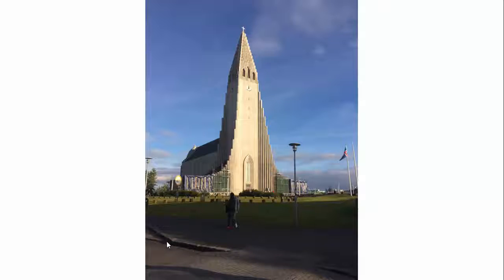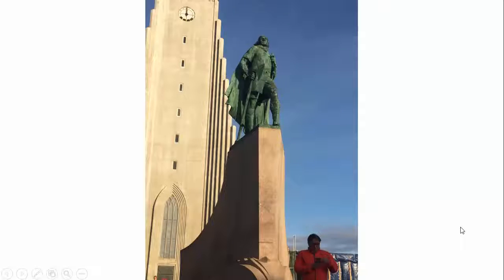This is the national church. The national religion is Lutheran, and I'll try to pronounce this correctly, but this is the Hallgrímskirkja. And this was finished in 1986, and this is the tallest building in Iceland, and it's about 244 feet tall. And you can see a statue of Leif Erikson in front of it.